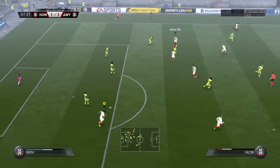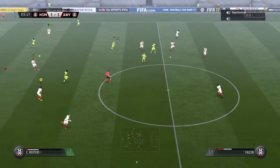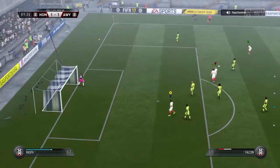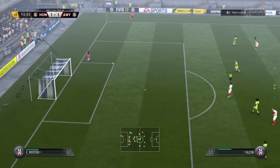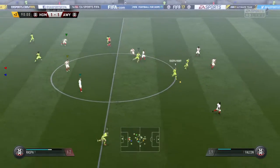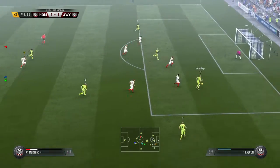Tackle goes in. That's a great interception. Good position. They've worked this attack very well into quite a dangerous position now. Fourth official has indicated there will be a minimum. Headed pass then, and a shrewd one. Well, time for one last attack now. They're looking for a late winner.